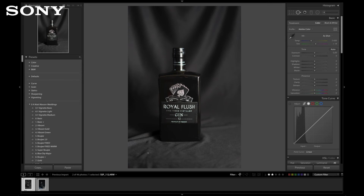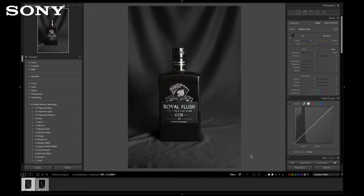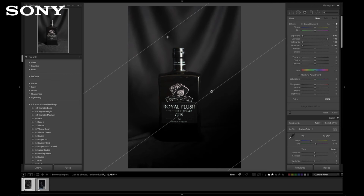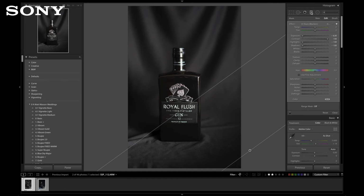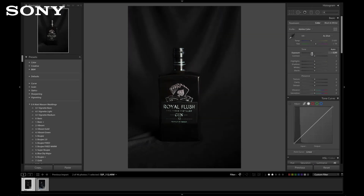I'm most likely going to remove some of these wrinkles in the fabric here, just a little bit, and I'm going to also add a little bit more drama to this shot by darkening it up a little bit with one of these, what is this called? Graduated filter. I'm going to darken this side in like that, and I'm actually going to drop down the exposure of this shot quite a lot.